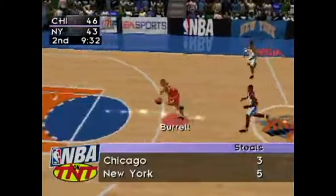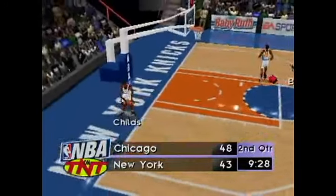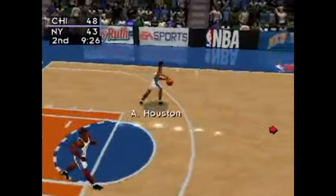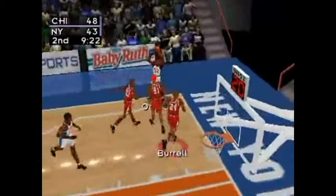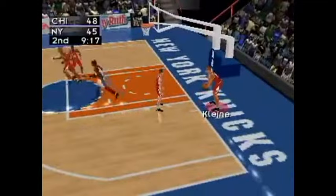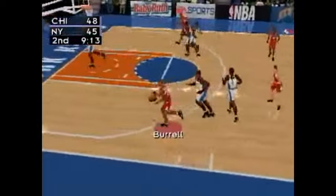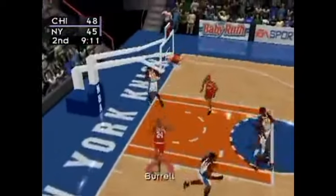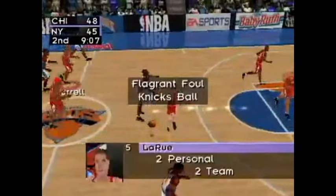Burrell with a great steal. Puts it up off the window. Inbound pass to Houston. From half court to Oakley. From the baseline to Houston. Puts it up. He makes the shot. Inbound pass to number five. To Burrell. He goes up with a jumper. Rims the ball out. To center court.